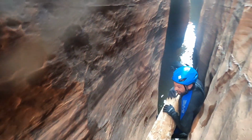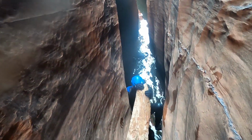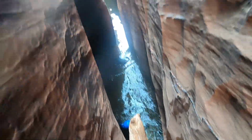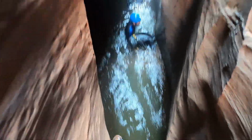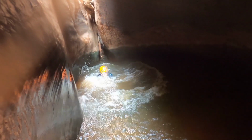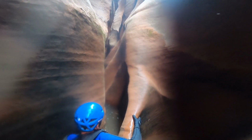Stuff like this is why I compare this canyon to a water park. It's so wild. What are we doing? Nice, Steve. Standing on a log. I'll do like a sit dismount. It's honestly a good place to jump. Nice. Canyons just don't get much better than this.